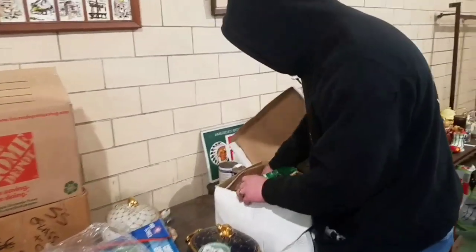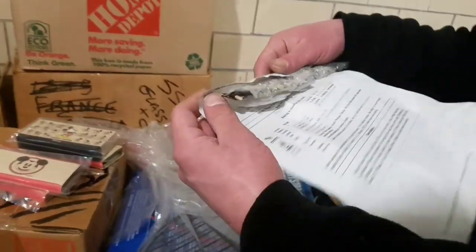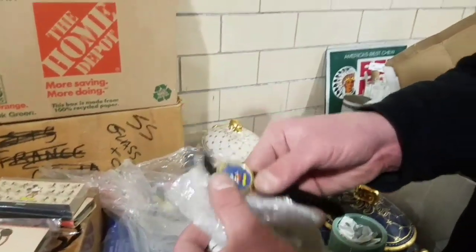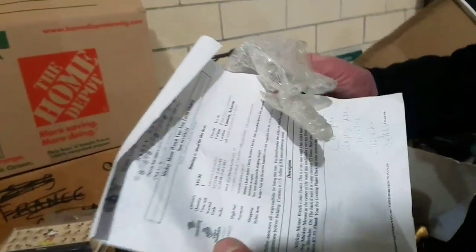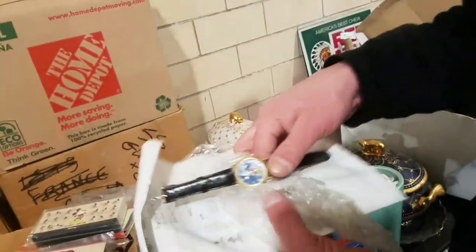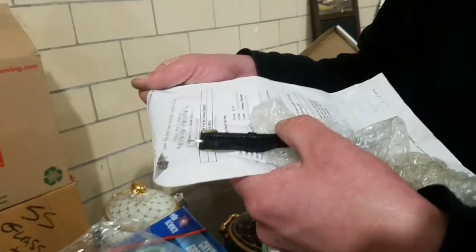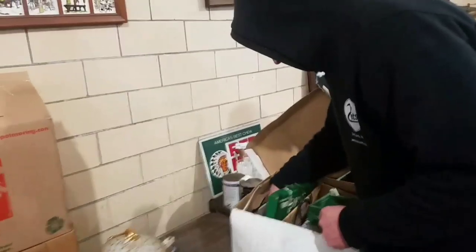This is in this box right here. Oh yeah. Right here, look at Mickey Mouse watch by Lorus. So we got another Mickey Mouse watch. Looks like they paid 10 bucks bidding on it on eBay. Let's see what year it was. 1998. They bought this in 1998, 10 bucks. And then I see this in there.